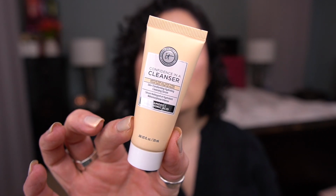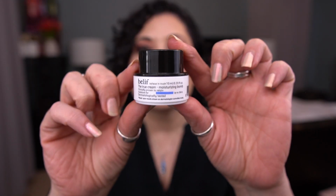And let's see, we have from IT Cosmetics the Confidence in a Cleanser. This is 20 mils. And then I believe lastly I have from Belief the True Cream Moisturizing Balm. This has 10 mils. This is my favorite moisturizer. And you can see it's 100% full. This is a daytime or nighttime moisturizer for me. So I can work on it once I finish the 2 day hot moisturizers I'm using now.